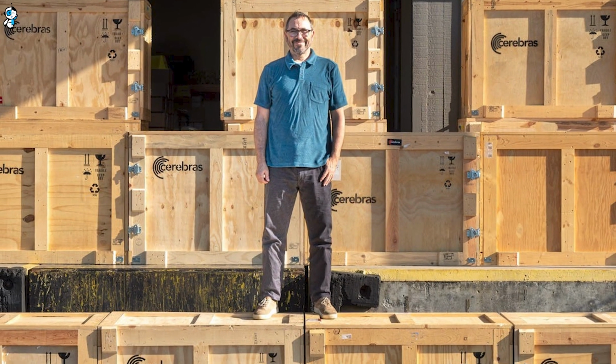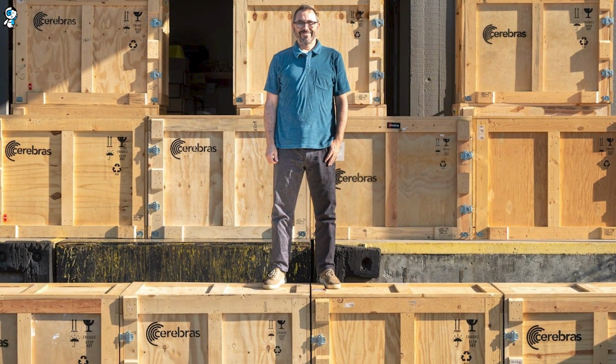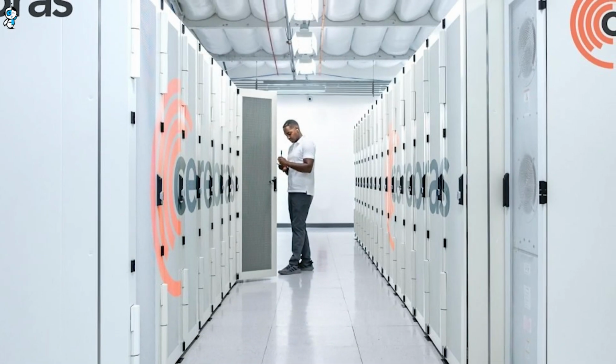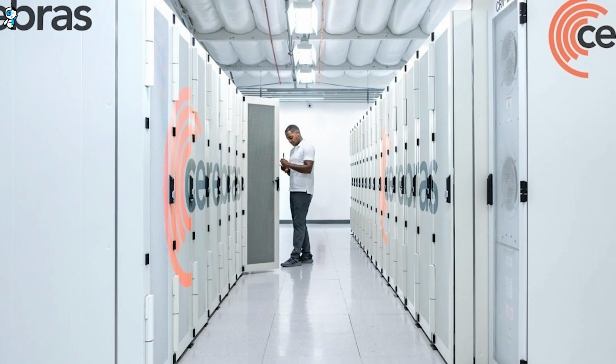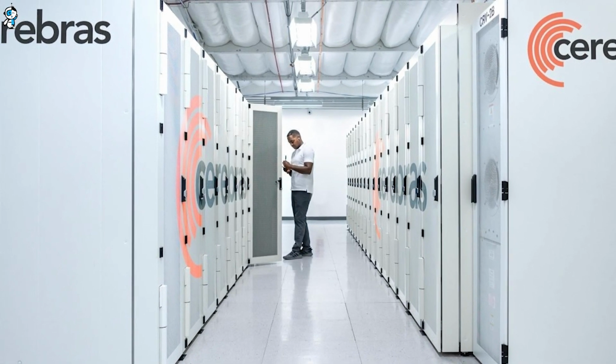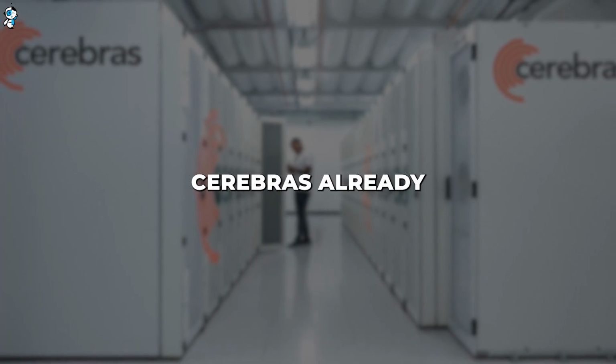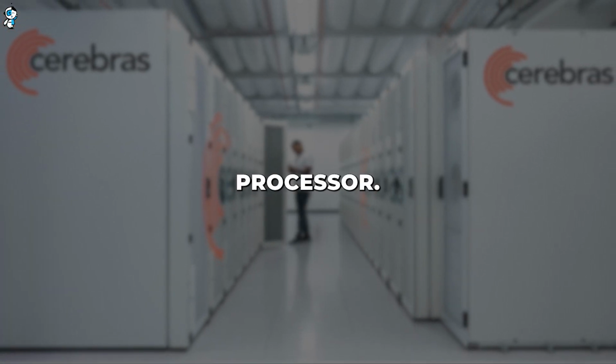By supporting innovative customers like G42, Cerebras is helping to redefine what's possible with AI today. As more of the Condor Galaxy systems come online, it will unleash even greater innovation in research centers and corporations around the world. Always staying ahead of the curve, Cerebras is already developing the next iteration of their AI processor.